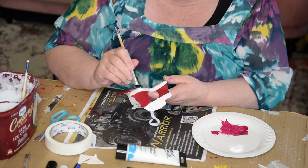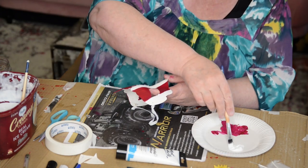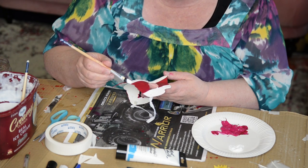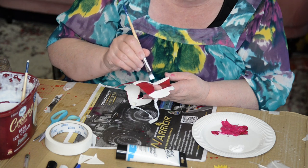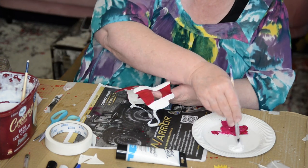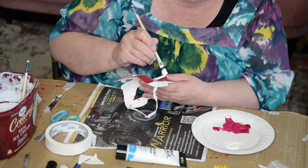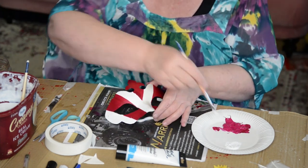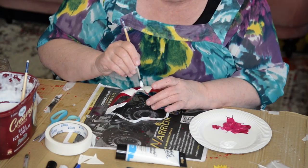So basically, probably for me, I need the flatter brush for this, just to go along the lines. But don't stress too much if they're not perfectly straight, because you can put a little bit of braid or ribbon or something down there that is going to cover up that transition anyway. So don't stress too much about it if it's not absolutely perfect. And again, just make sure you do the edges as well, just to make sure that they're covered.